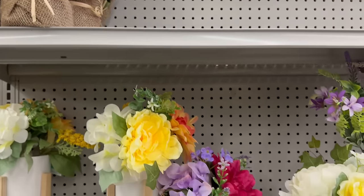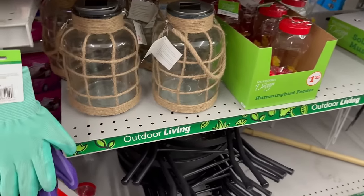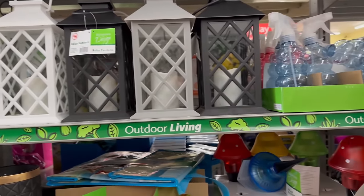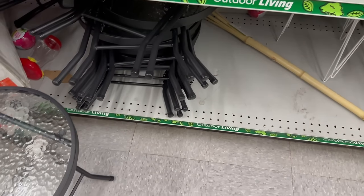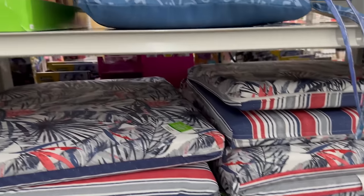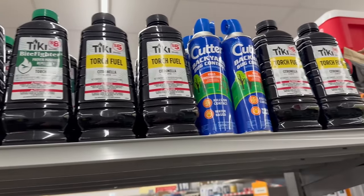Okay, let me turn you over here. Got those solar flickering pathway lights for 3 and spotlights for 3. Those are cute for 10. And then you got some garden tools for $1.25. Some nice lanterns. Got some outdoor cushions as well. And then don't forget the tiki torches or the tiki fluids as well.